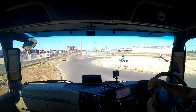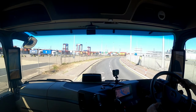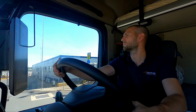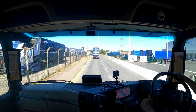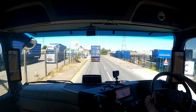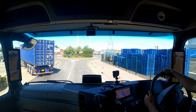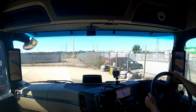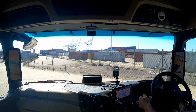Back to this roundabout and straight over. You can see in front of us there the Straddlers. They're the ones that put the containers on and take them off the trailers. They'll lift full and empty containers, those ones. A lot of people, as you can see, take this corner really tight, but as long as there's nothing coming, I tend to go right over. There's plenty of room in here to get the trailers in, but it just opens up your options for queuing at the gate.